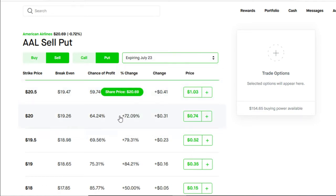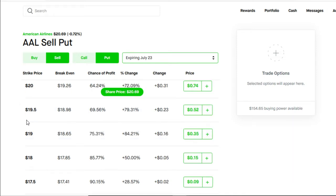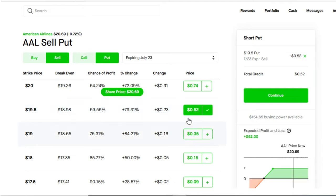Now, like I said earlier, the Iron Condor is a 4-leg option strategy that consists of a put credit spread and a call credit spread. So to start off the video, we're going to be doing our put credit spread. So we're going to be going with the strike price of 19.5. And since we're selling a put, we're going to receive 0.52 or $52. As you know, each option contract is multiplied by 100 shares.